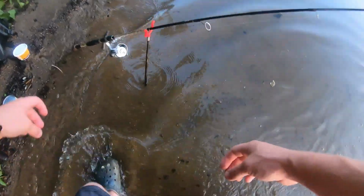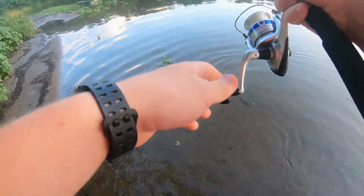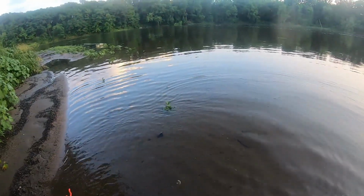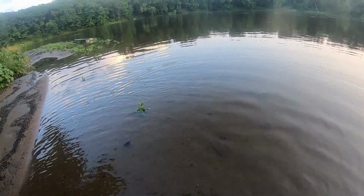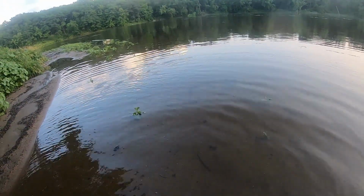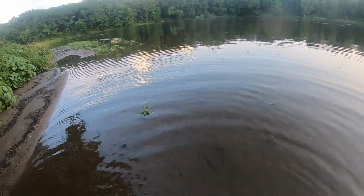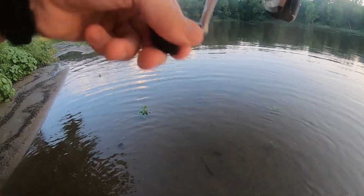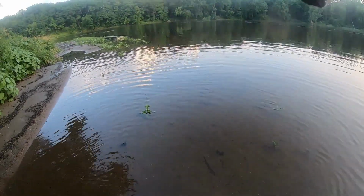You getting a bite here? Oh yeah, we're getting a bite. Come on, buddy. There we are. First fish. Nothing big. I don't know what this is. I'm gonna guess a bluegill. And if so, we're using this puppy for bait.